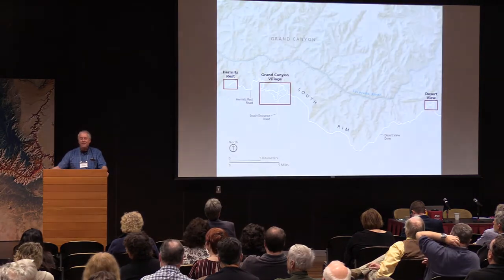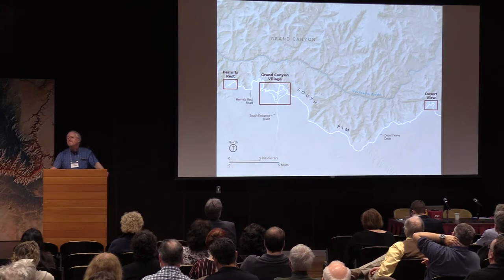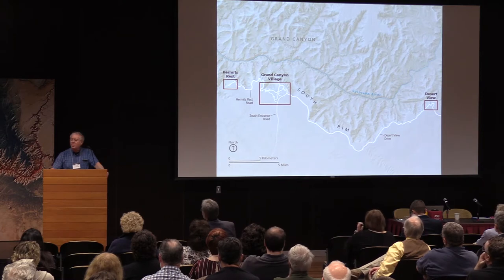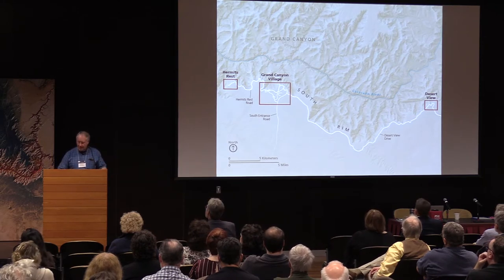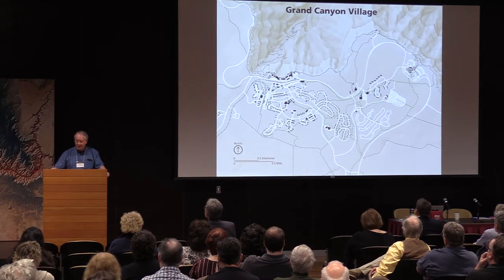Okay, so enough of the photo reconnaissance. Let's look at maps. The South Rim itself stretches for 32 road miles from Hermit's Rest in the west all the way to Desert View in the east. So this is the area that the park wanted me to focus on, okay? And most of the visitors go to this area that we call Grand Canyon Village collectively.